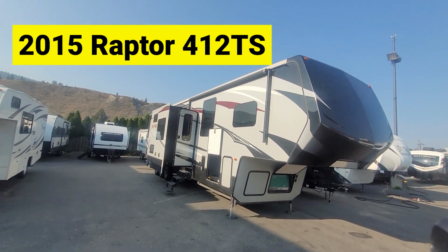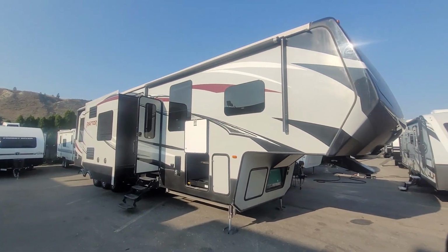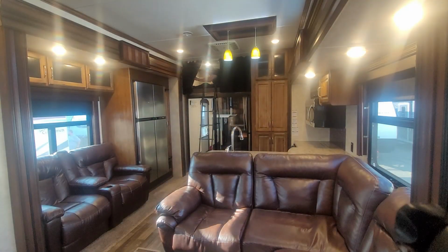She is an absolutely beautiful unit. Hey folks, Ryan's here, and I'm just inside a massive Raptor toy hauler. This thing is amazing. Let's get started.